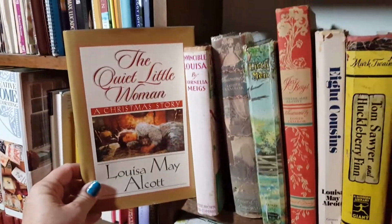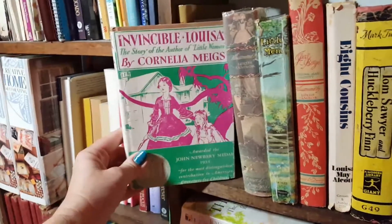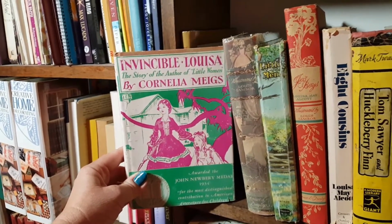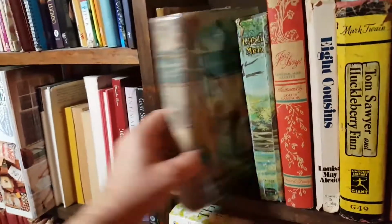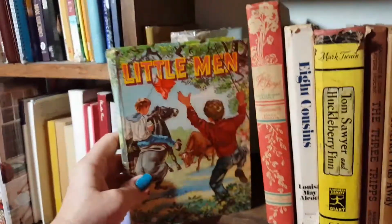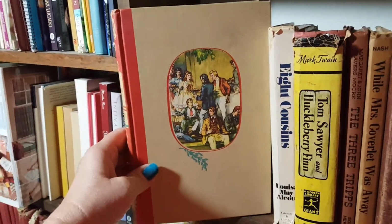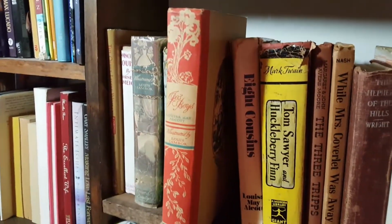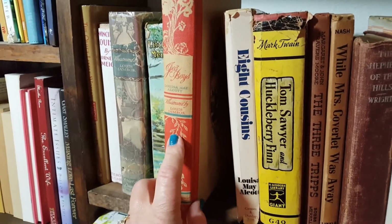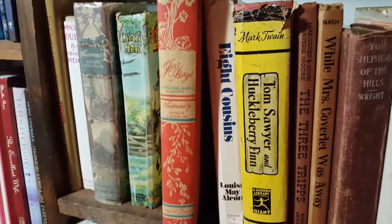All right, the next few have to do with Louisa May Alcott, or they are by her. I have The Quiet Little Woman, A Christmas Story by Louisa May Alcott. Then I have The Newbery Winner, The Invincible Louisa, The Story of the Author of Little Women by Cornelia Meggs. I have a really pretty edition of Little Women. I have a really cool edition of Little Men. And then none of them match at all, but here's an edition of Jo's Boys. I really do like this cover. I got this, oh goodness, maybe about a year and a half ago at a book sale, and I really like it.